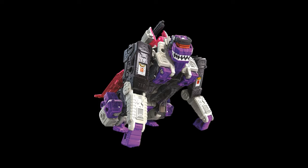He's pretty cool. I don't know much about 8-Face, but he's got two pretty cool modes. I didn't know he was a triple changer. I don't know if that's a thing they added or whatever, but it's pretty cool. And here is his jet mode. It looks pretty cool. I like the colors. Looks really nice. I like it a lot.